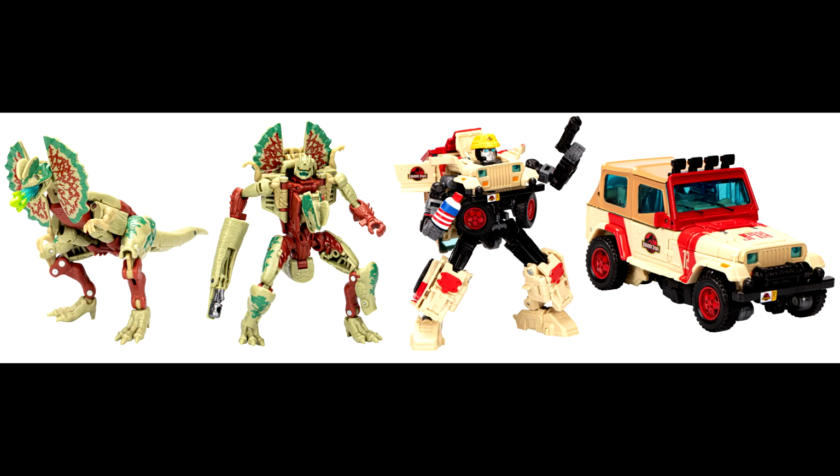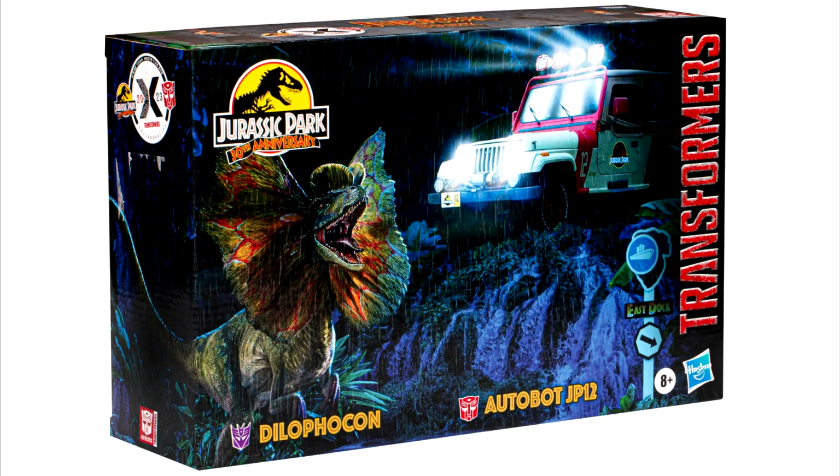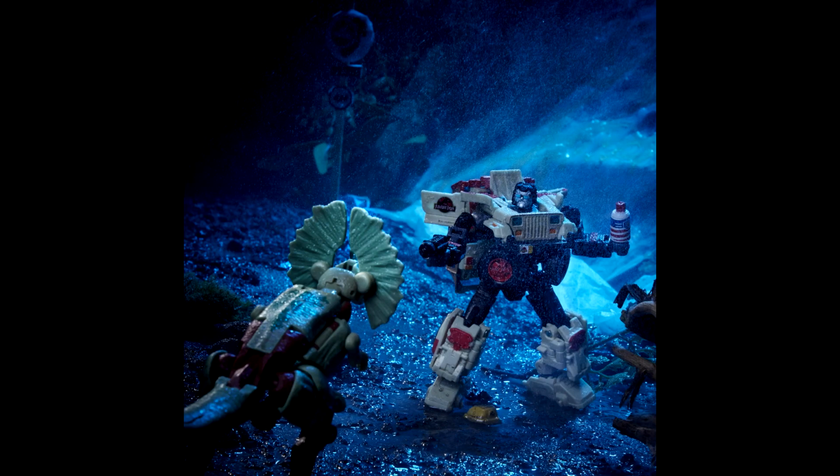All right, who doesn't love collaborations? Another one, yay. So, Transformers X Jurassic Park collaborative set. This is Decepticon Dilophicon versus Autobot JP-12. Hasbro's been doing these Transformers collaborations for a few years now with memorable releases including Ghostbusters, Back to the Future, and even Animated X-Men series. And the Jurassic Park collaboration back in 2021 was a highlight, where we had the iconic T-Rex and the vehicle attack scene, which looked really good in the box.